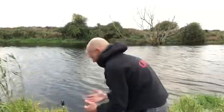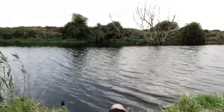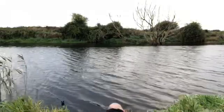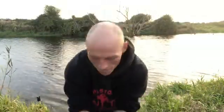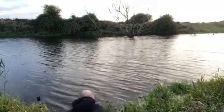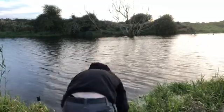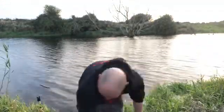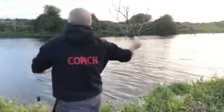Glad I got that on camera as well. Did I get it on camera? Yeah. I just stopped the camera as well. Nice roach. Happy with that one. Typical, isn't it? I turned off the camera. Definitely getting some better fish now.